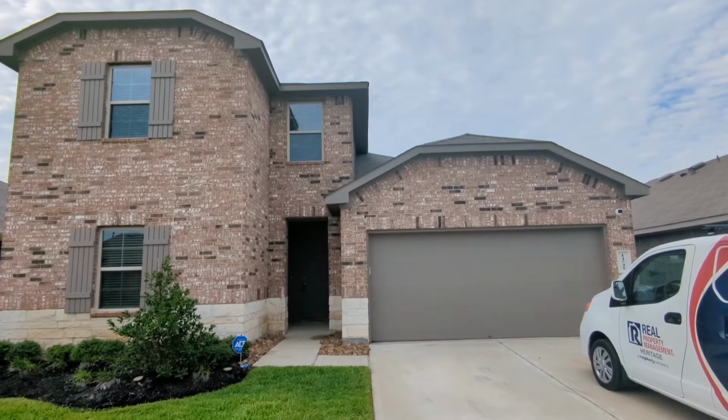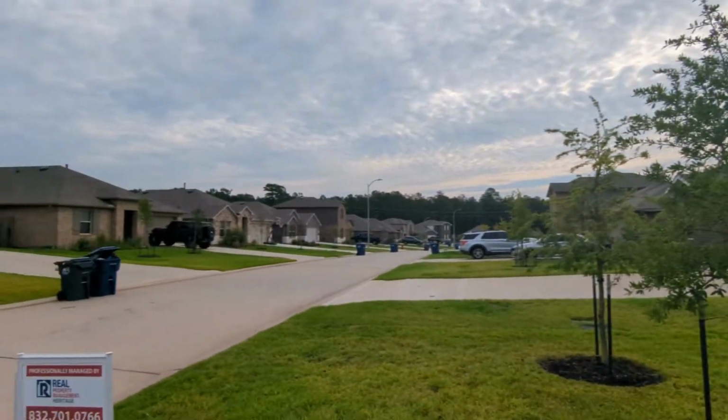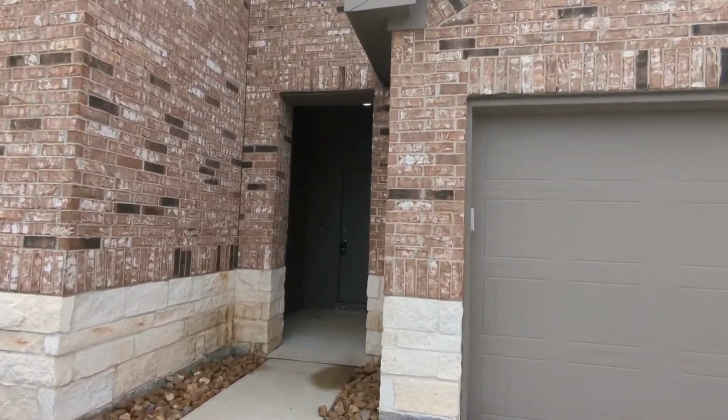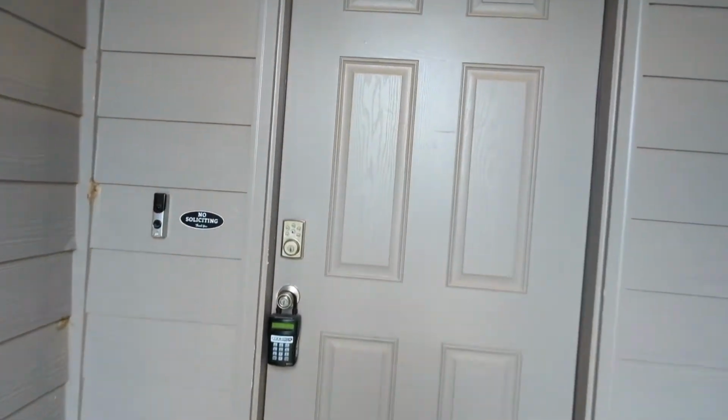Welcome to 14541 Montclair Way. This is a 4-bedroom, 3-bath in Magnolia, Texas. 2-car garage. And it's in the neighborhood of Mill Creek.